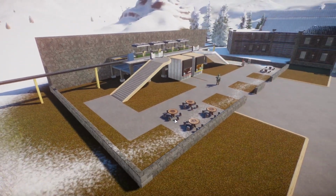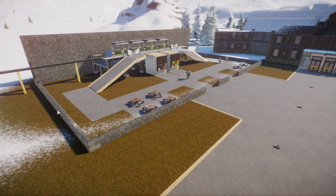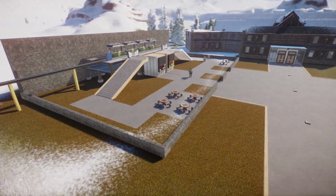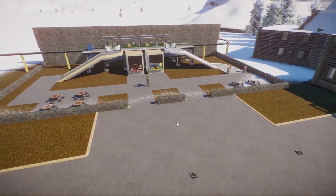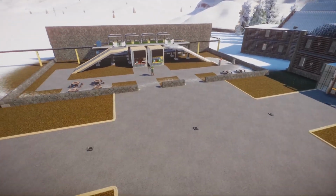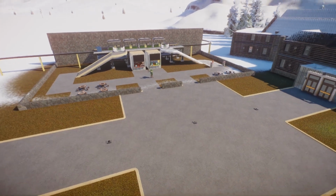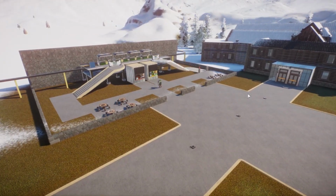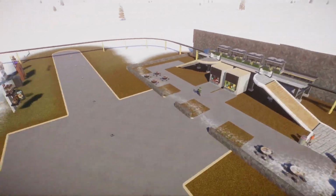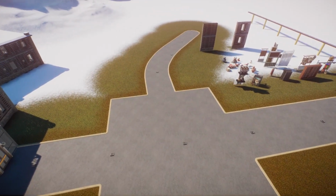I'm thinking similar to this, the stone foundation with some wood. Maybe the front of this will be all glass, because I think that's a cool look, with the rustic wood and stone mixed with a little bit more modern glass and stuff. And then yeah, we'll go over here. We'll have some more shops.